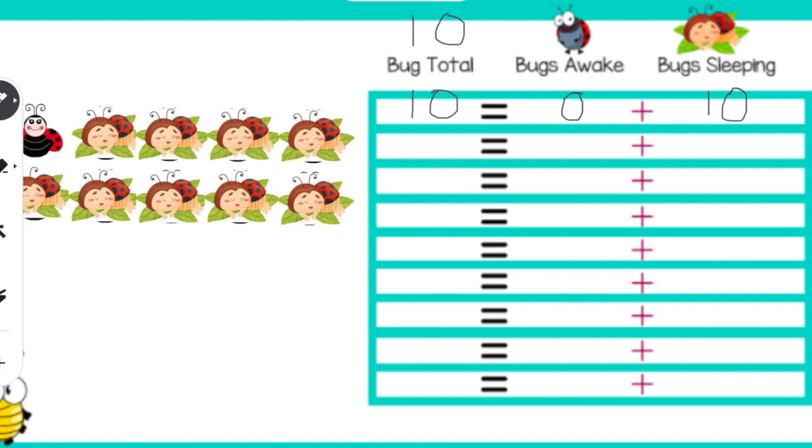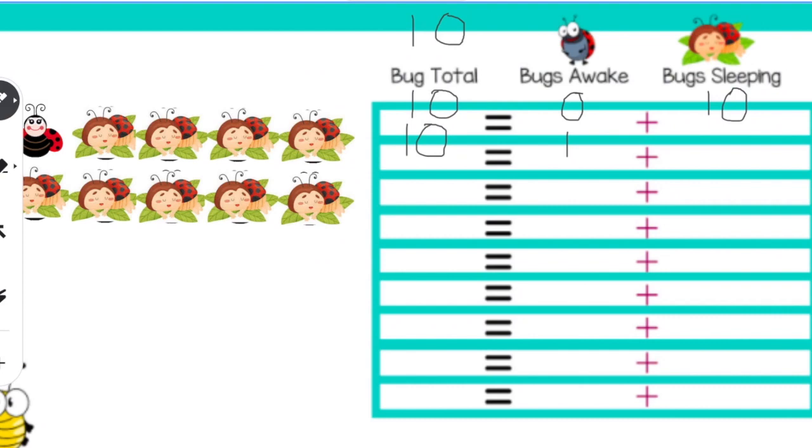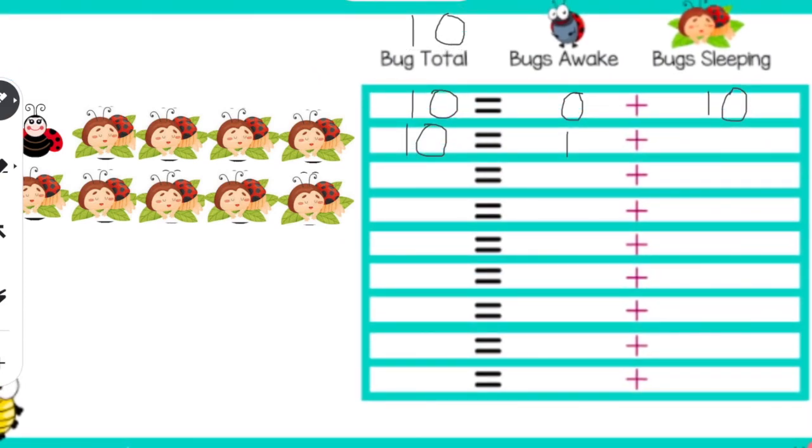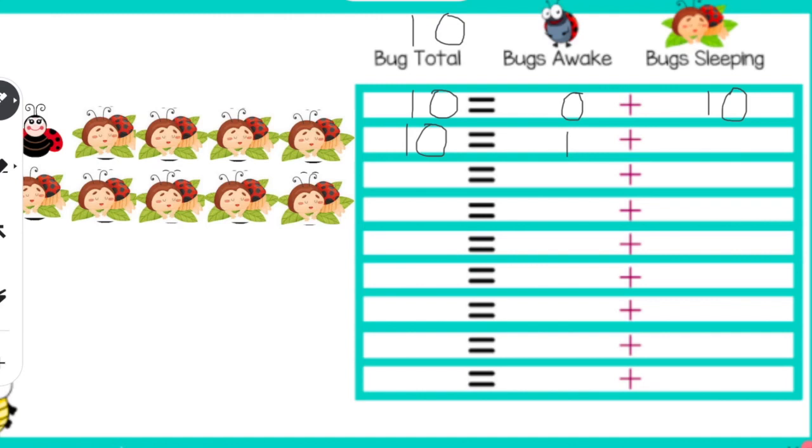All right, the ladybug's awake. Yes, now I still have 10 because I still have all of my 10 ladybugs. Just one of them is awake. So how many, show me on your fingers, are still sleeping? Ooh, I hope you have all 10 fingers with only one down because there are 9 that are still sleeping. 10 take away 1 is 9. Awesome. So now I'm going to write 9.